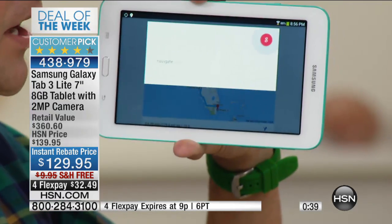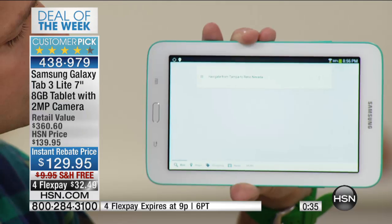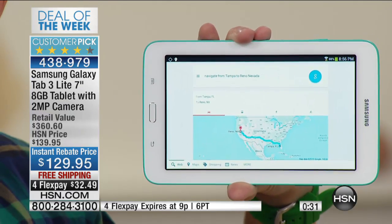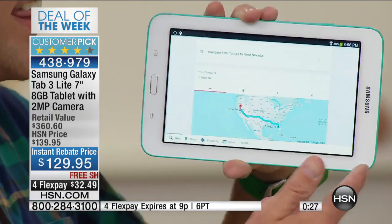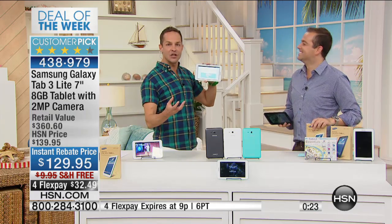Navigate from Tampa to Reno, Nevada. Reno is 1 day and 17 hours from Tampa by car and light traffic. Here are your directions. This is actually going to give you your directions. If you wanted to search for it's a heck of a drive. Anywhere you want to go, information that you might want to have.